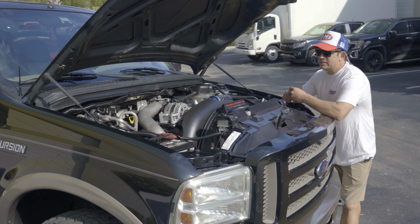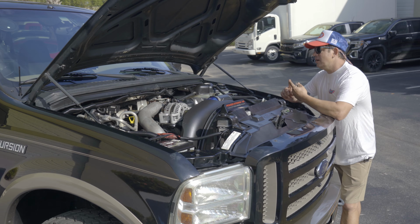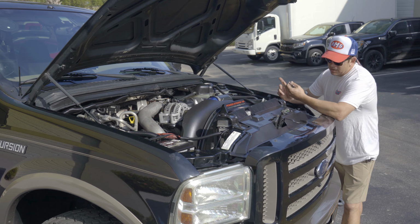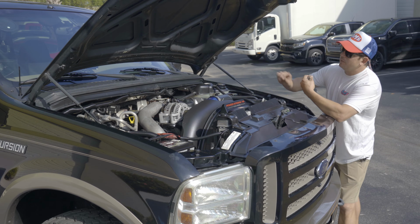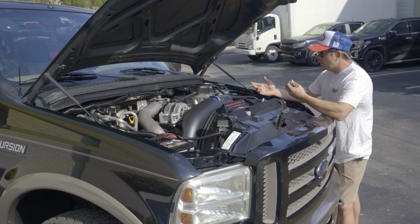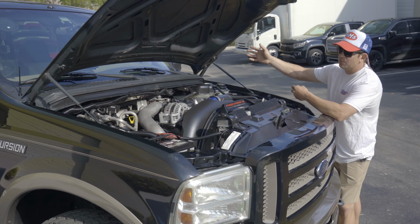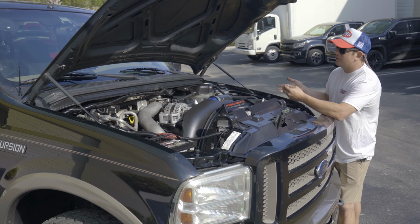Looking under the hood, we have a 6-liter. It has been studded and deleted, has an intake. It also has a tune. You do have a safety feature here where you can lock the hood from the inside, and you have to use a key to open it. You do have your switch panel here for your auxiliary batteries that are next to the fuel cell that was custom built for this truck.